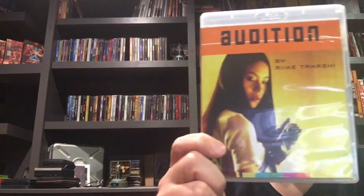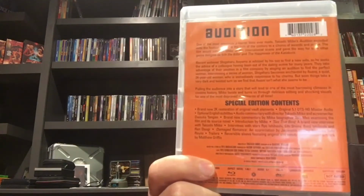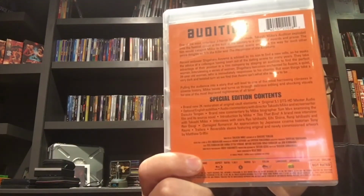Now we're going to get into something. We're going to return to this director a few times. We're going to get into something a little bit more challenging, and that is Audition. I've had this movie in at least 2 different DVD variants that I can remember, and now I have this Blu-ray. And this Blu-ray is the best presentation of the movie so far. It's an early 2000s movie from director Takashi Miike.